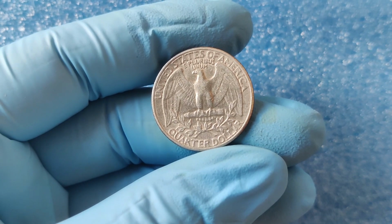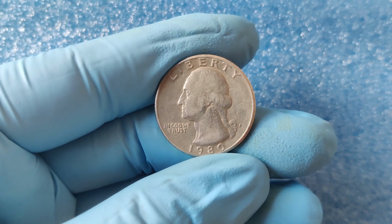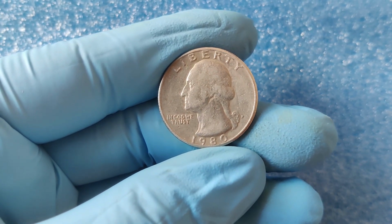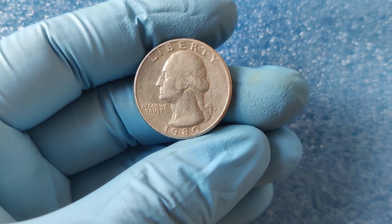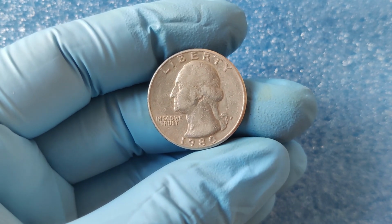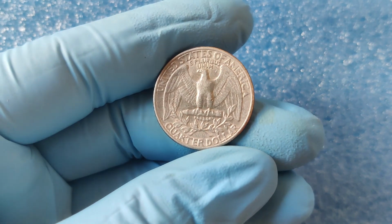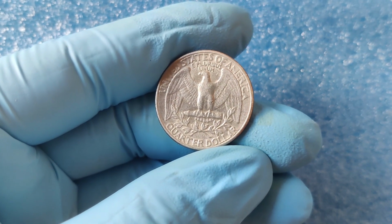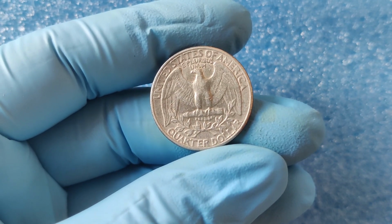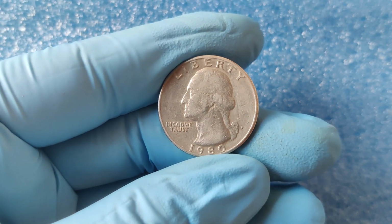The Washington quarter, originally introduced in 1932, was designed to commemorate George Washington's 200th birthday. It was so popular that it stuck around as a regular circulating coin, featuring the iconic profile of the first president on the obverse and an American eagle on the reverse. In 1980, the Philadelphia Mint produced a huge number of these quarters. But there was something unique that year, something so rare that one coin recently fetched a price of $1.7 million at auction. You're probably asking yourself, what on earth could make a standard quarter worth that kind of money?